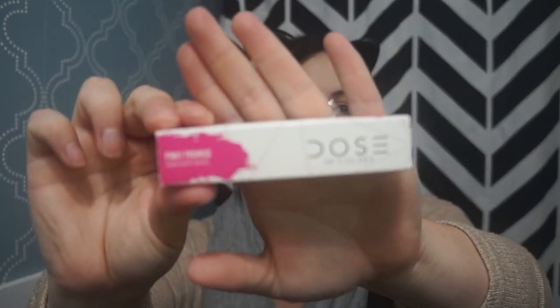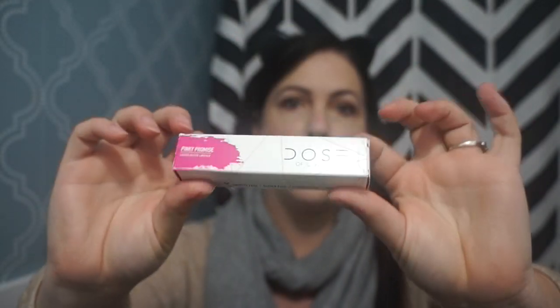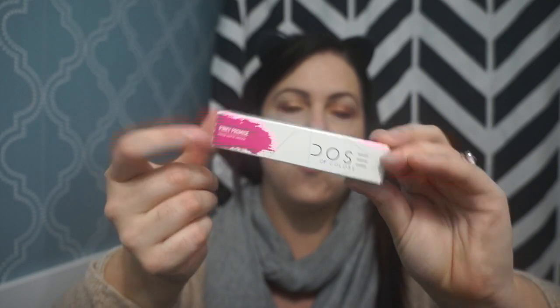Again, in my profile, I want neutrals. I like neutrals. So this is Dose of Color, and it's a really nice brand. Nothing against them. It's just that color. Not my thing. So you may see this in a future giveaway. I decided I am not opening any more lipsticks for the next year because I have an insane amount, and I'm not a big lipstick person.